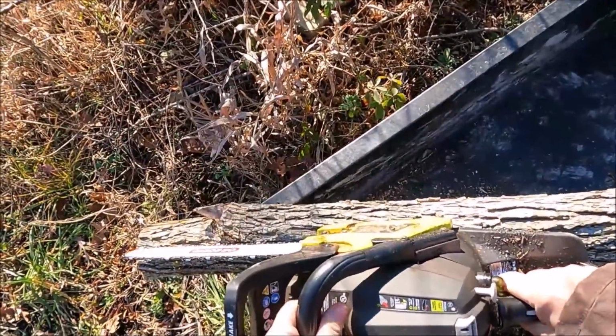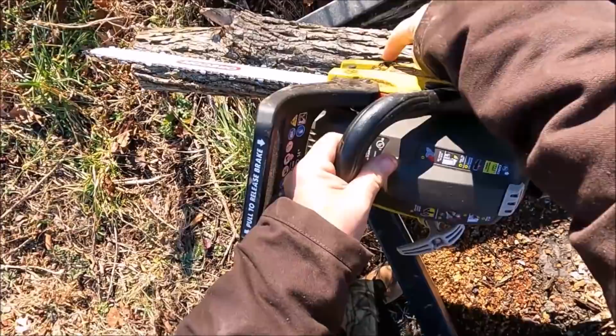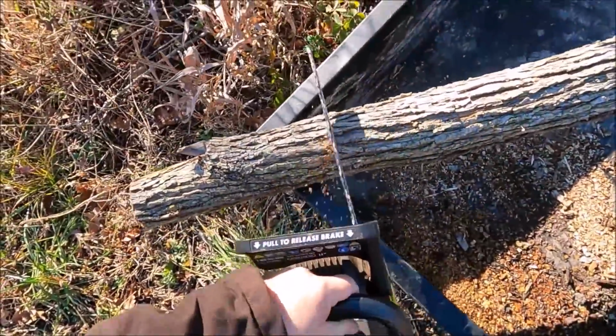So now I'm measuring the length of the log. Comes to right here on my chainsaw.